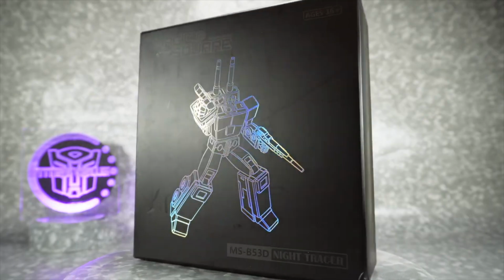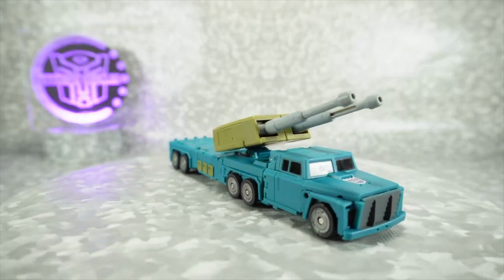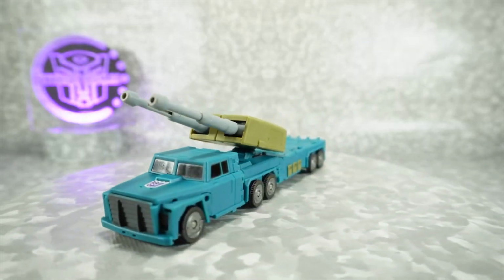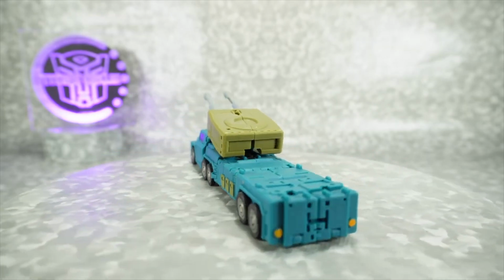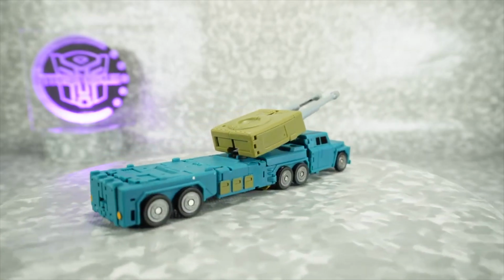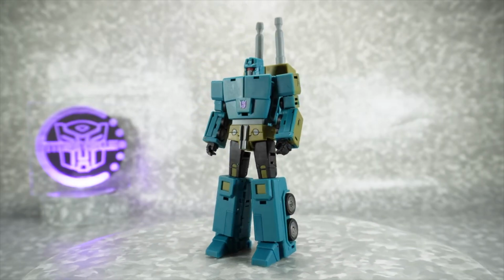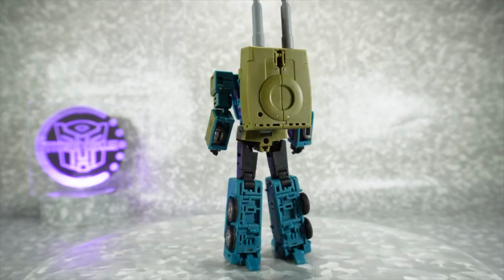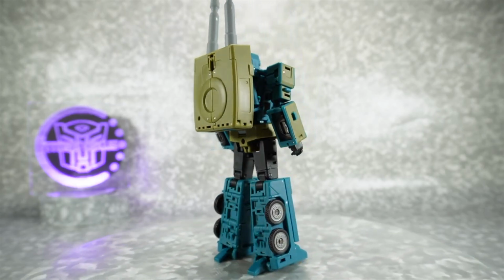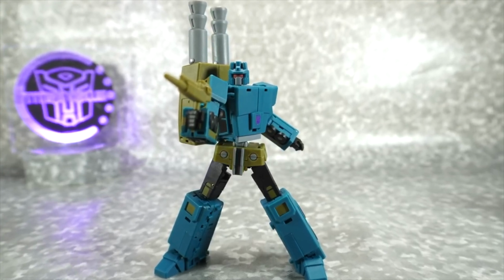Coming in at number 3 best for the year is the Magic Square Night Tracer, or their version of Onslaught. And one of the reasons this is on this list is that it really does a lot for a Legend Scale figure. It's got all 3 modes well done: the robot mode, vehicle mode, and the torso mode for the combiner. It really looks good in all modes, and it's got really good articulation, good accessories. The backpack actually works in the vehicle mode, which was kind of surprising. And that's why this guy comes in at number 3 best for the year.